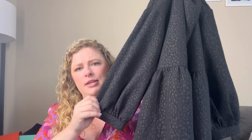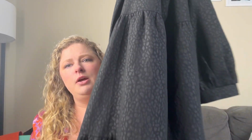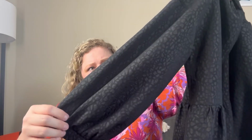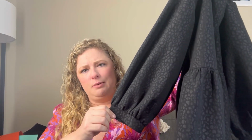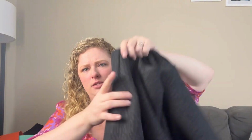So the one that I found, the way that they listed it was monochrome, which I think I mentioned in one of my recent hauls, is the same color on top of the same color. So this is technically a design, but it's black on black. So that is what's considered monochrome. But this is a tiered midi dress and it's got puff sleeves. They are, I'd say, 3/4 length, maybe long if you're a petite person. But this is super cute.